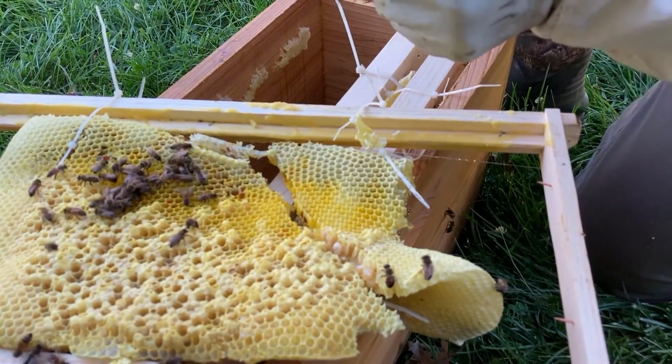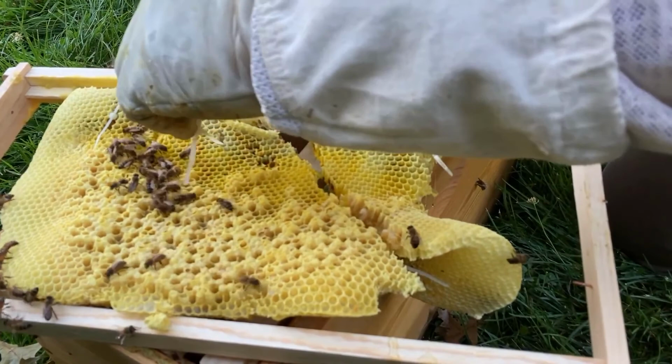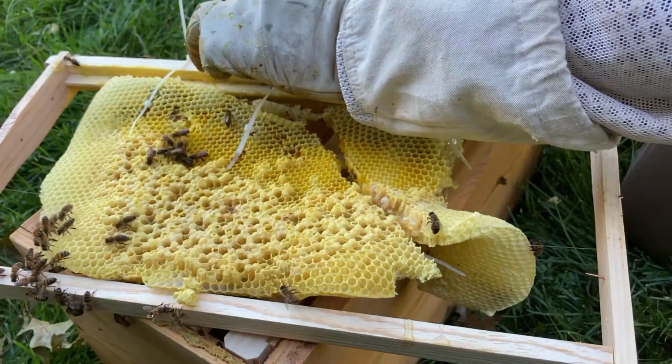Man, I cannot believe this was not even in my house 2 weeks ago. And they built this whole thing, filled it with pollen and nectar and larvae, and made the whole thing from scratch out of wax. Any egg can become the queen bee. Any fertilized egg. Yep.